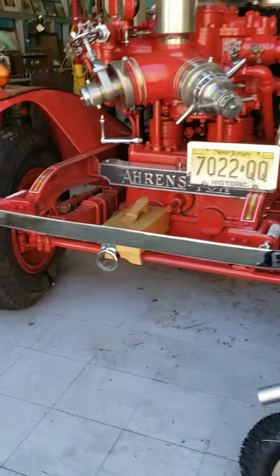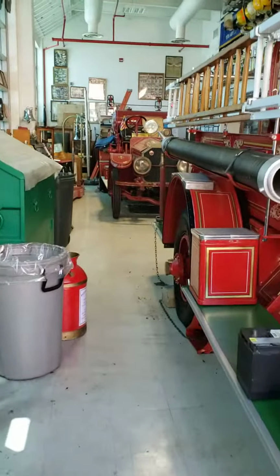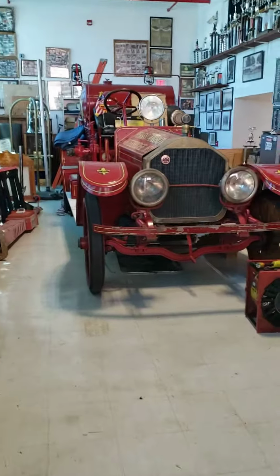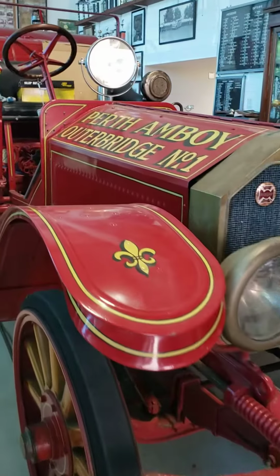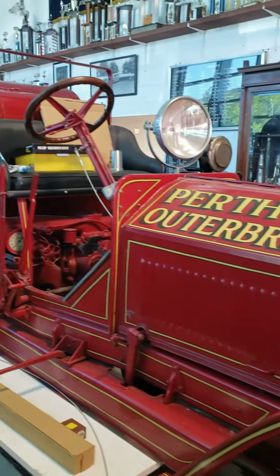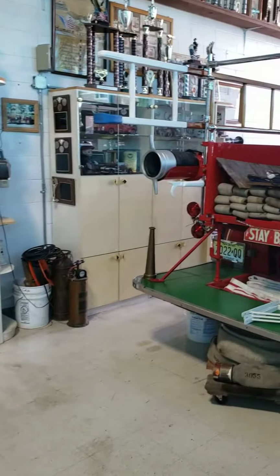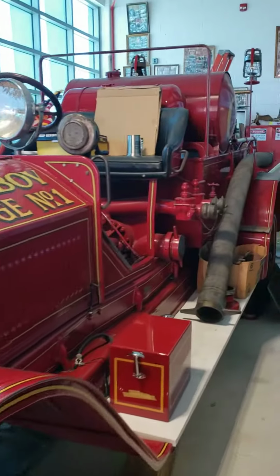And this raffle is helping us restore the fire truck that is back here, the 1921 American LaFrance. So the mini bike raffle is helping us restore and preserve this piece of fire apparatus. The museum is still in the process of cleaning up and displaying all our vintage history. And this is what we're trying to restore.